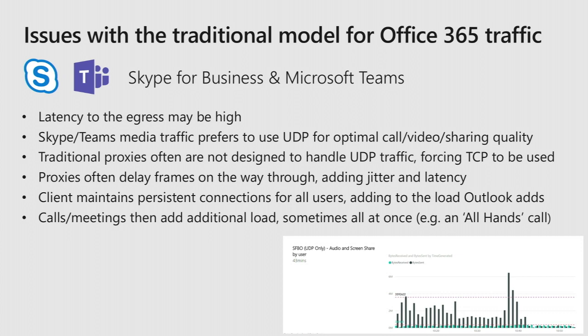This is an enormous building load on that egress that was not there before. And just to show you how easy it is to run into these problems with Skype, this is an output from an online tool we have. It's freely downloadable, the Skype for Business Network Assessment Tool.